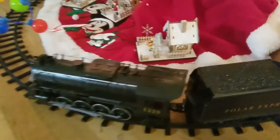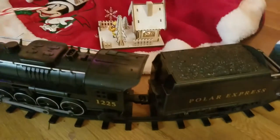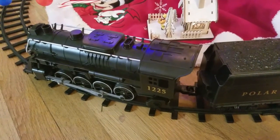Here's the view. The bell does not move when you press the sounds. It can make sounds like this. It says, all aboard. This is the Polar Express when it stops.